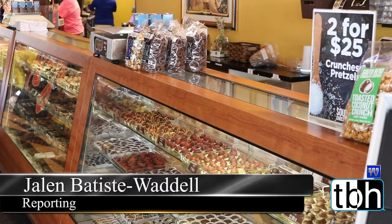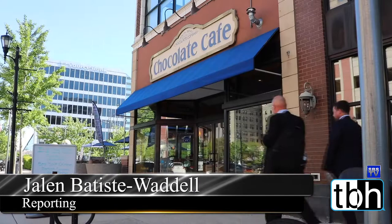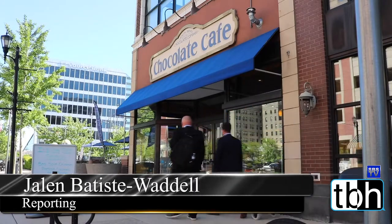A whole variety of dinosaurs, Diplodocus, Triceratops, Hadrosaurs, all types of things. And hopefully we'll have even more as time goes on, including active time uncovering of the bones. So people will be able to watch that large skeleton you guys saw be uncovered in real time. The new tourist complex is set to open in late 2023 or early 2024. For To Be Honest, I'm Jalen Baptiste Waddell.